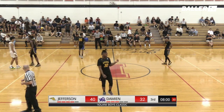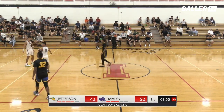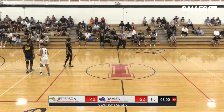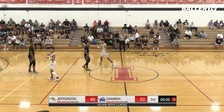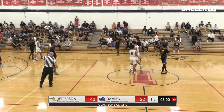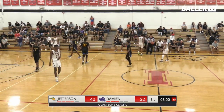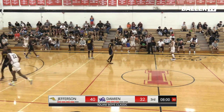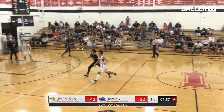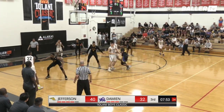Those will be Jefferson to start the second half, going from right to left as we see it: Jalen Adams, Keyshawn Hall, Lamar Washington, and going to hold things up here because they had everybody going the wrong way. They even got me juked out. So this Damien ball going to our left. Both teams forgot which way we were supposed to go to start the second half.